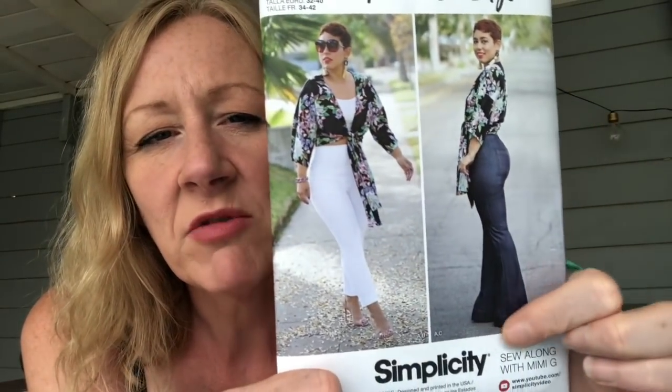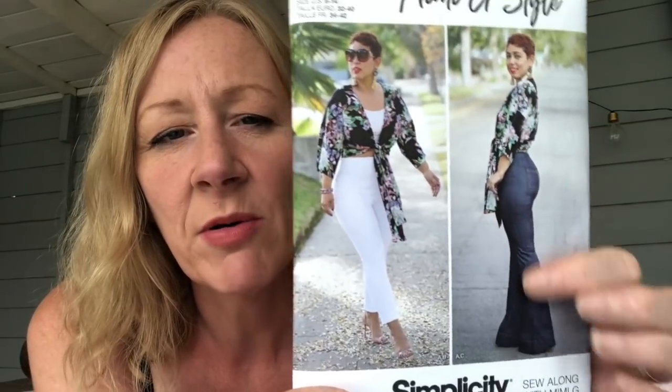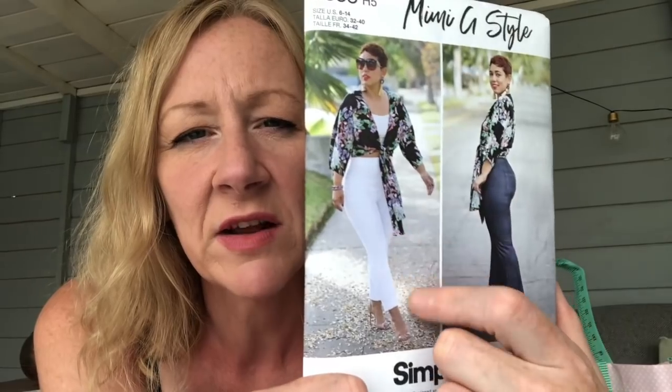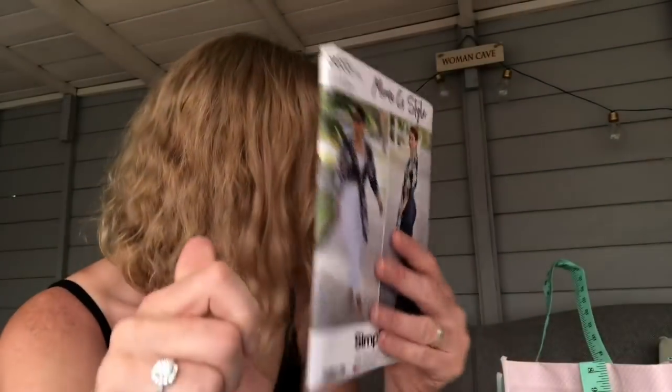Another Simplicity Mimi G pattern, which is one of her new range, which is for trousers and another little tie top. This was another one of the ones that Brenda sent me from America. I don't think I'm really keen on the tight fitting bell bottom style. That's just a little bit too 70s for me, but I do quite like these. I quite like this version with this tie top. I thought that'd be quite nice to do, so that's that one.